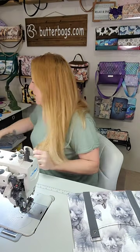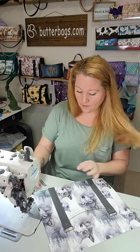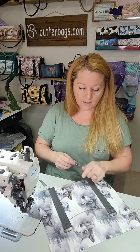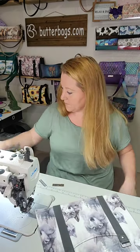Okay, let me add my name tape. Normally, I like to put my name tape right on the front of the pocket. If I was doing that, I would do it right after I did a top stitch before I sewed everything on. But because the main face of the wolf is right there, I'm going to do mine a little bit higher. So like, I don't know if you can tell, my label's right there on the front.